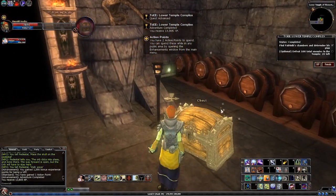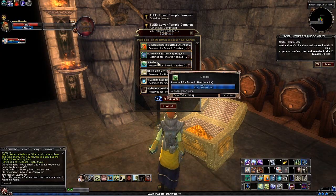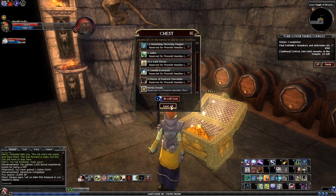But most importantly, the chest. Ooh. Darkest chocolate. Wonderful.